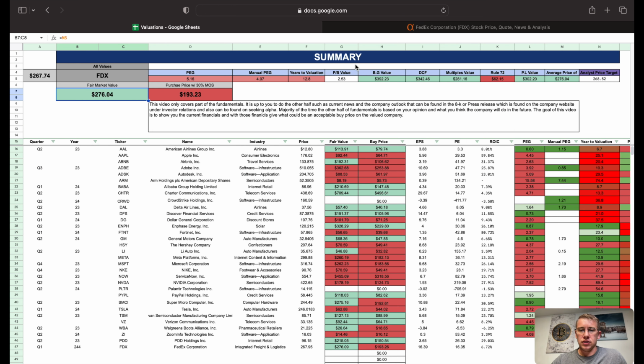So over here, our summary of this whole company for valuations is FedEx. We have our PEG. We have all the valuations we just talked over here. And we have also an analyst price target of $268.52. So it's something I like to compare it to a little bit. I don't try to skew anything towards analyst expectations or numbers. I like to use my own numbers and my own calculations. I trust mine more than them because I know where I got mine from. Fair market value that we have on all of our calculations is $276.05.